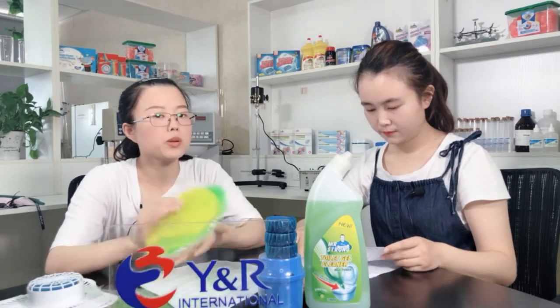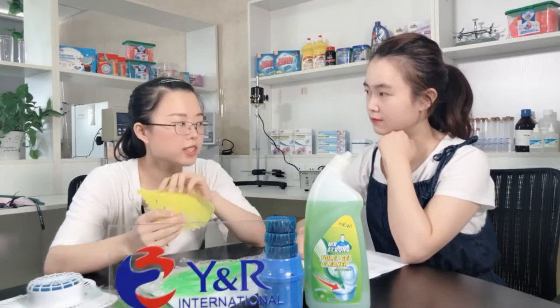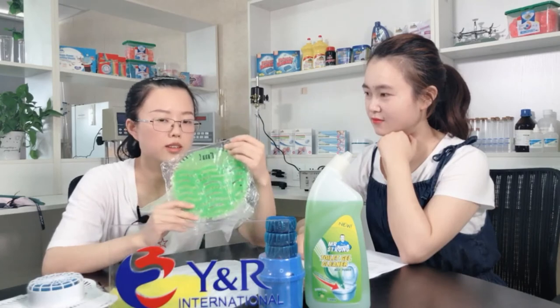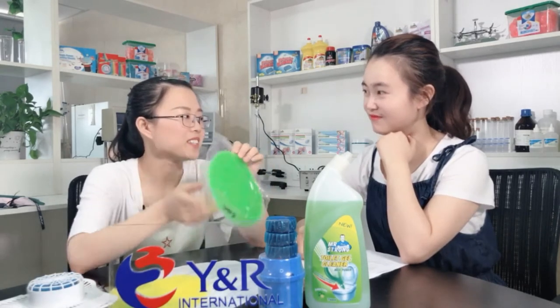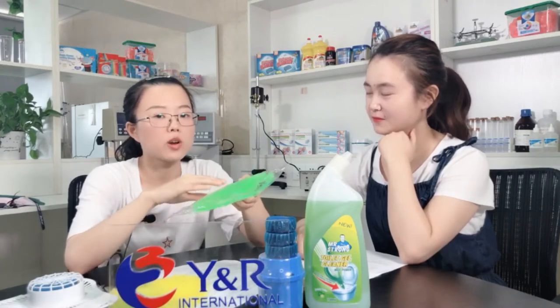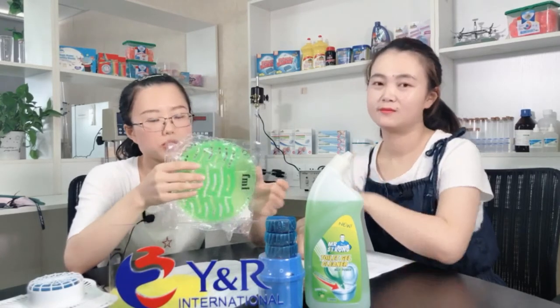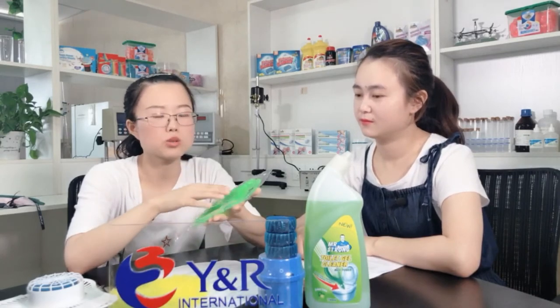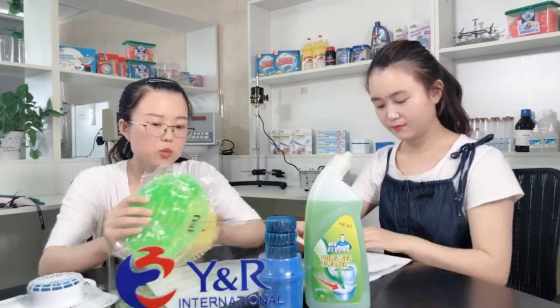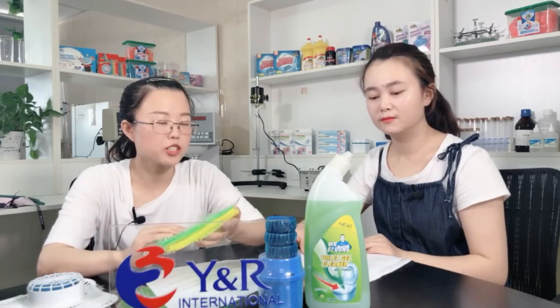Then you may wonder how to use these products. Actually, it is very easy. Take one piece in hand, open this plastic bag, and just put it on the urinal. It's that easy. You can wear gloves, or if you don't want to wear gloves, you just need to wash your hands after you put these products on urinals. So this is what I want to introduce and share with you.